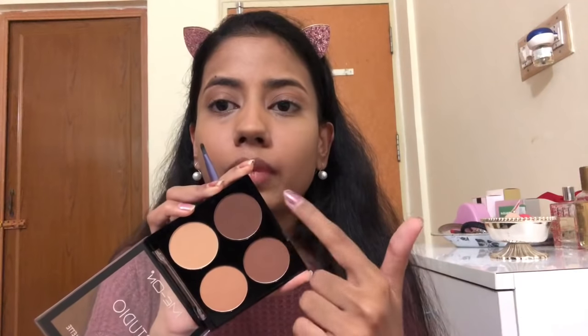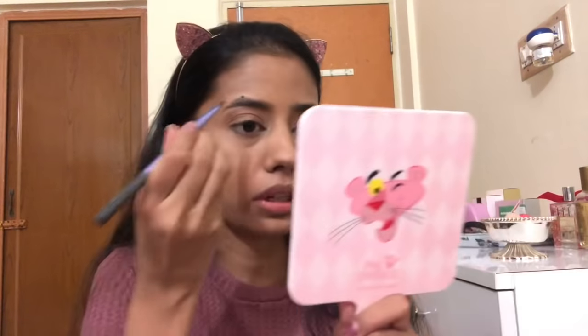Now, I don't usually do my brows, but I'll show you how you can use one palette for multiple things. So I'm just going to use this darker shade as my eyebrow powder. Now, usually we Indian girls have really dark brows, but do not use black because it's going to look too harsh. Go in with something really dark, like a dark gray or a dark brown. I usually go for a dark brown, it really suits my skin tone, so that's exactly what I'm doing.